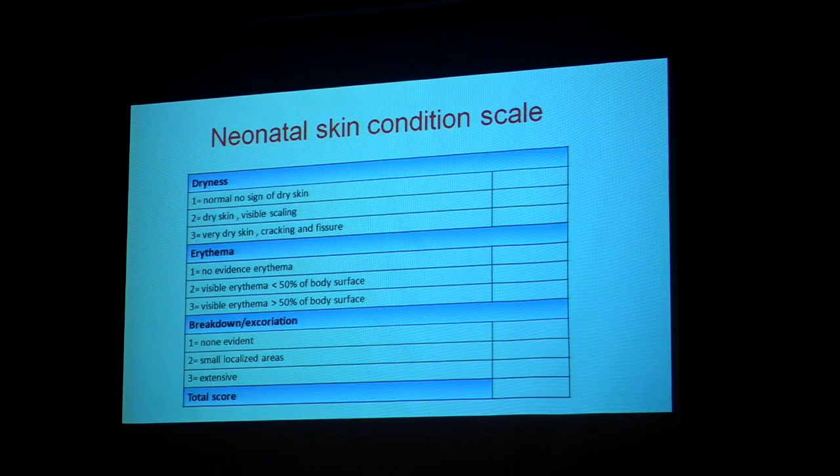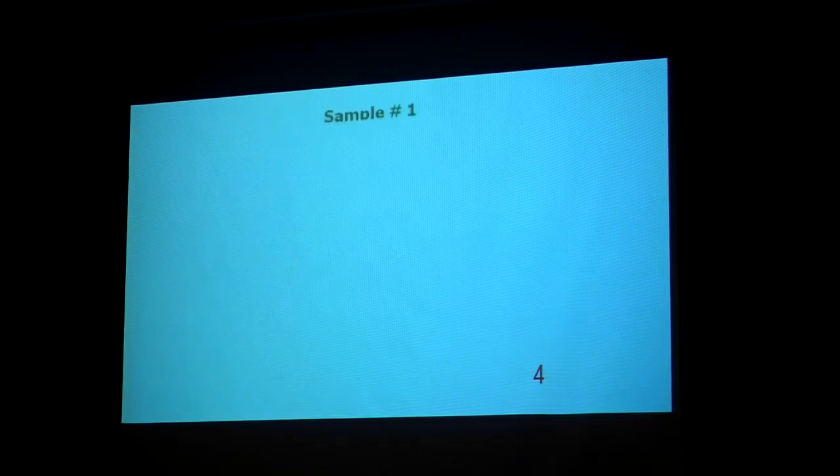The second parameter is erythema. Score 1, no evidence of erythema. Score 2, visible erythema on less than 50% of body surface. And score 3, visible erythema on more than 50% of body surface. The third parameter is skin breakdown. Score 1 is nothing. Score 2, small localized areas. And 3, extensive. We can see some samples.